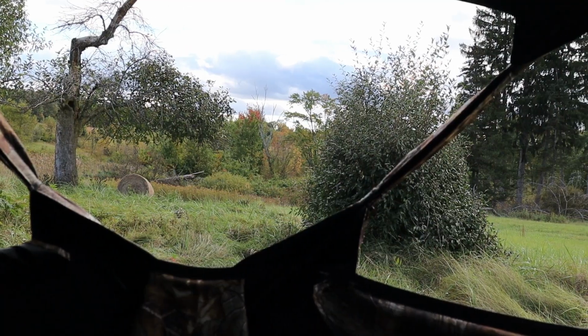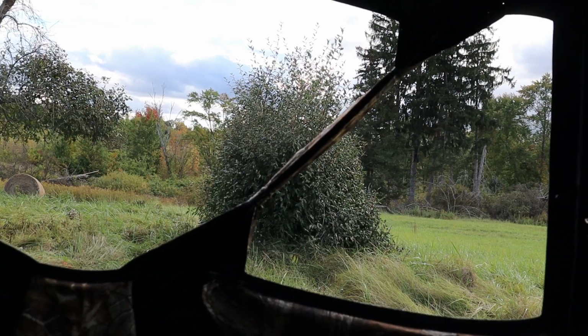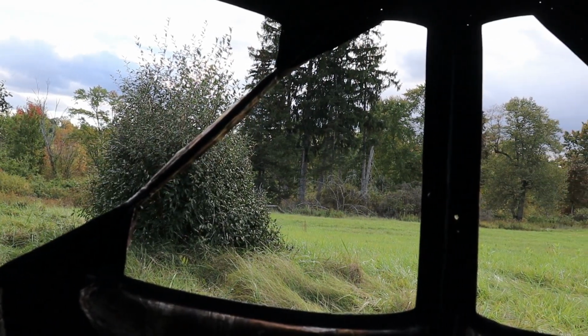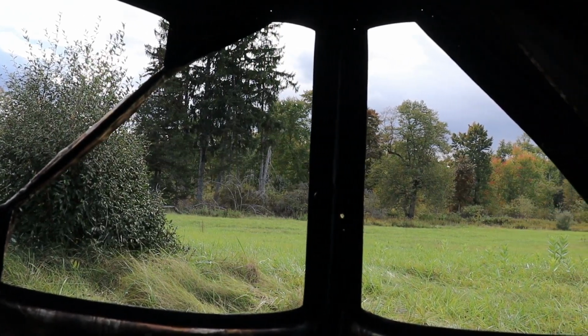Guys, I just got settled in here at the apple tree blind. It is October 7th, and we just had a major cold front come through. It was mid to low 80s last week, and now it's mid to low 50s. It was a huge temp drop from the past couple of days. I was actually in here this morning. It was only 43 degrees. I didn't see a deer. It was so dead.